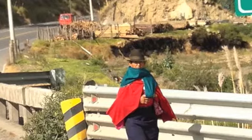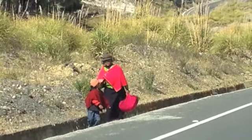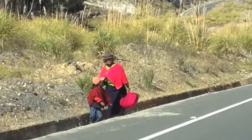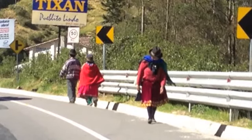I just think it's wonderful that they wear their native garb. Mm-hmm. Instead of denying their culture. Pretty skirt.